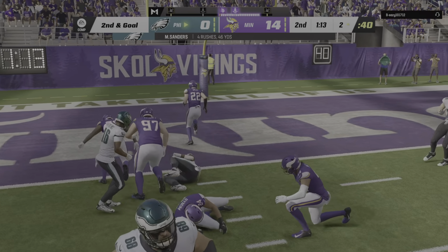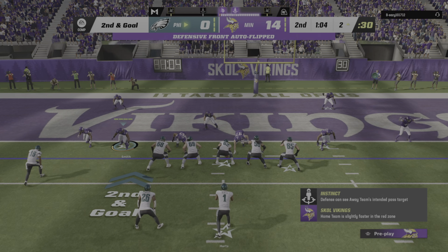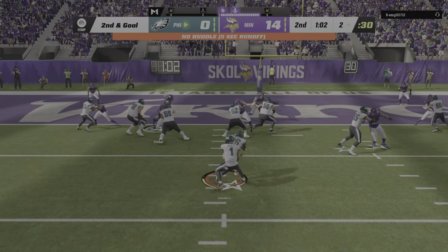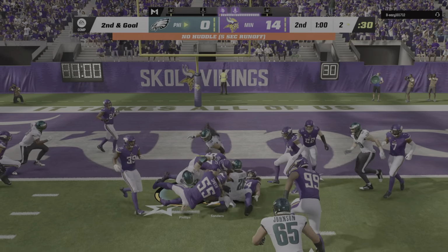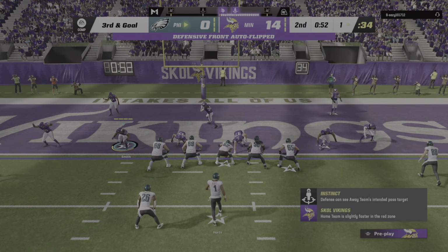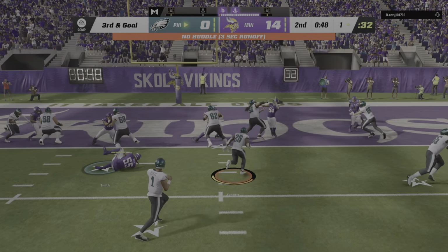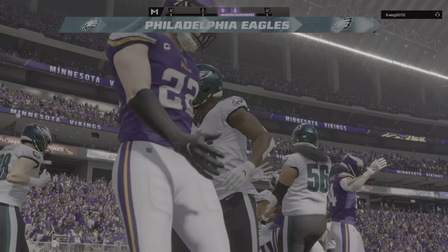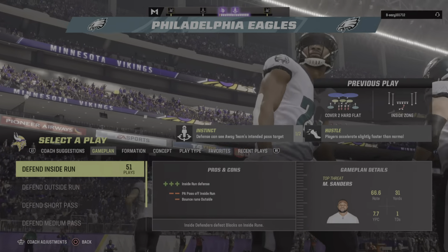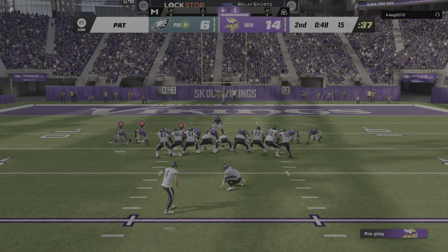And finding room to work, he's down to the 2-yard line. From the 2 now, 2nd and goal. Once again with Sanders. And they'll get him down just shy of the goal line at about the 1. They've been denied touchdowns in the red zone twice already. Here, and he'll take it into the end zone for an Eagles touchdown. A 1-yard touchdown run for Miles Sanders.